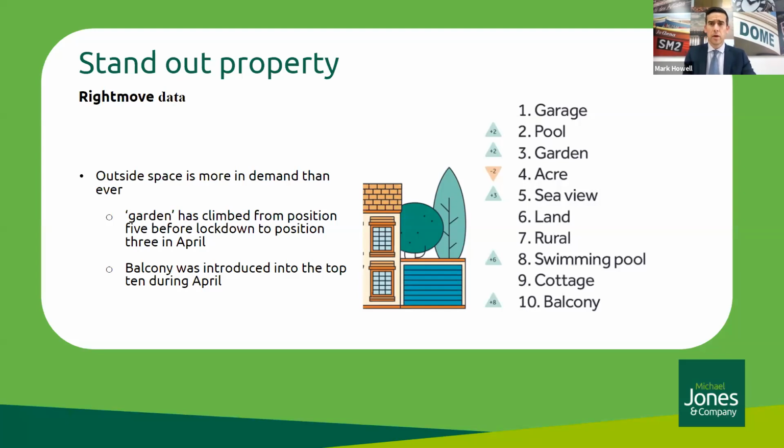And that just shows the importance now of the outside space, shows the importance of having a house, garage, sort of cottage in there, or a balcony is also in there, sea view, rural, land. So this is what applicants are saying when they're searching. They are communicating that what's important for us at the moment, during this pandemic, during the back of lockdown, is: I want ideally a house. If I have a flat, I'd like a balcony, so I'd like some outside space. I'd like to feel like I've got somewhere to walk around in.